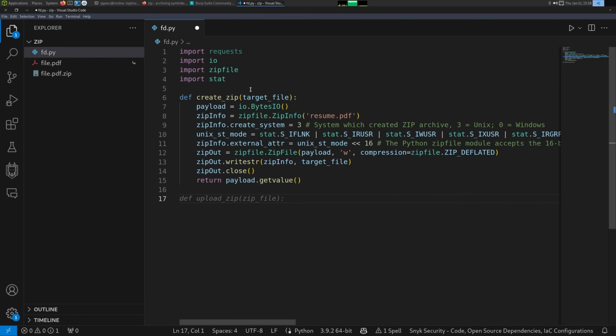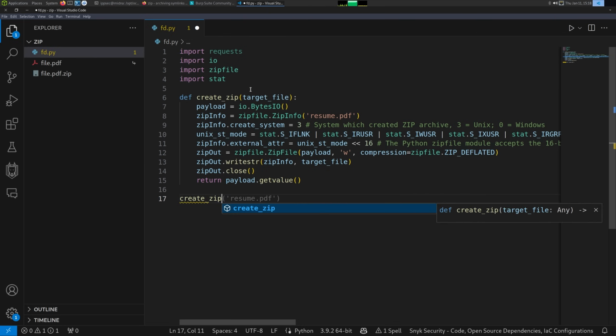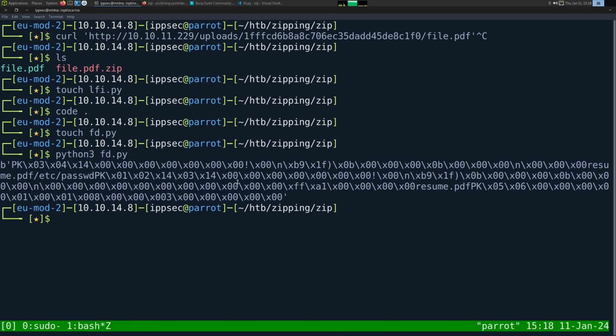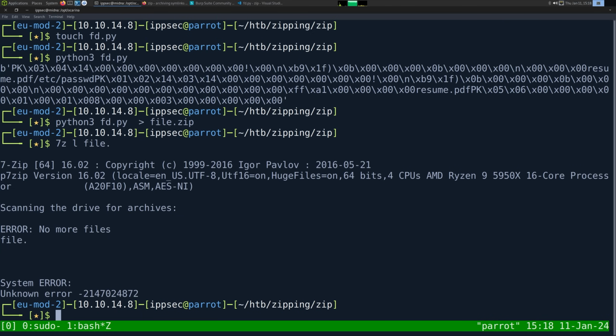So if I did a create_zip of, let's do my /etc/passwd file. Let's say print this. Let's do python3 fd.py. We have a zip here. So if I output this to file.zip, we do a 7z l on this.